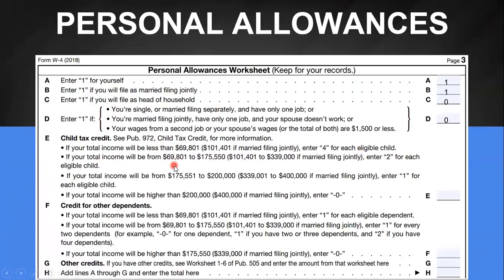Here is the second criteria. If you make more than $69,801, but less than $175,550, and you're single, head of household, then you can enter 2 for each eligible child. If you are married filing jointly and your combined income is over $101,401, but it is less than $339,000, then again, you can enter 2 for each eligible child.